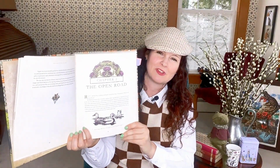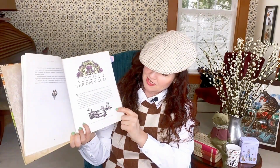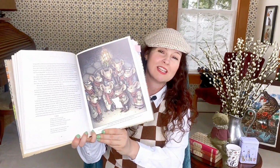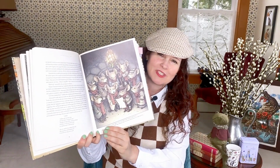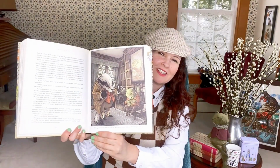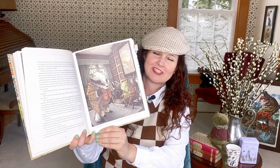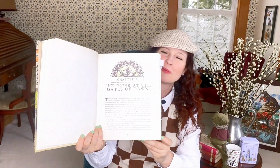Every chapter has a beautiful chapter heading illustration with some sort of botanical, and then there's a lot of sepia and cream illustrations throughout, as well as beautiful full-page illustrations that are just gorgeous. Here's another one I just think is so cool. Badger is just such a cool character to see illustrated. I had to show you this one because it matches my arrangement behind me.